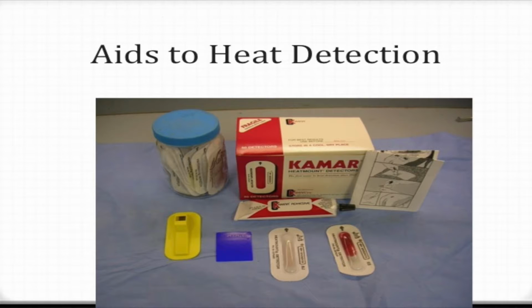It actually has an ink pack on the inside, and as that animal is mounted and pressure is put on that ink pack, as you can see in that picture there, the dye is going to be released, and it will be an indication that that animal was in standing heat. The challenge with these Kamars, I found, if you're in some areas where there's some lower trees or maybe some brush where those cattle can actually rub on, the rubbing, trying to rub that off, will actually make that Kamar turn red. So that can be a challenge.